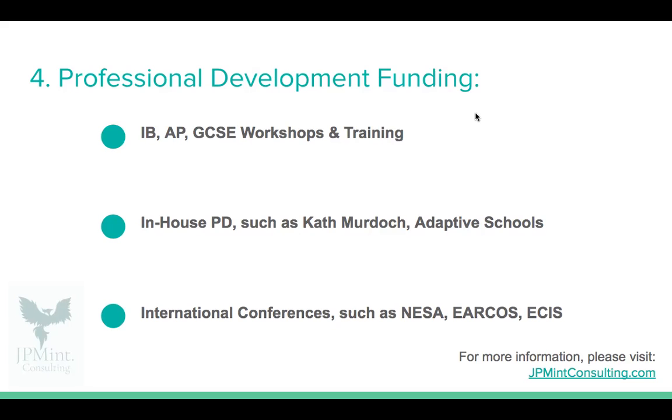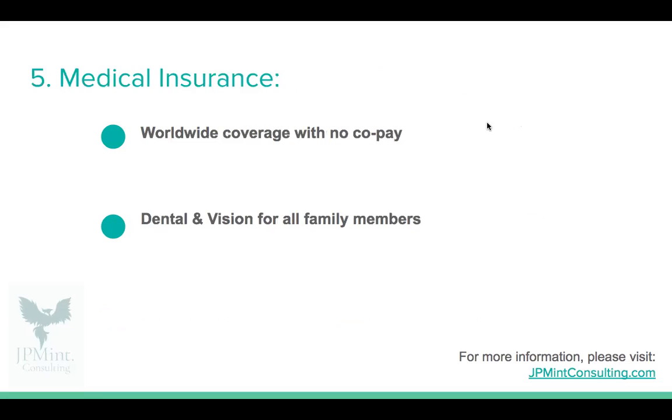So the PD funding could be very transparent, like a certain amount per teacher, and you have access to that every year, or it could be an application process, in which case you need to then sort of prove how you're going to use the PD to benefit student learning.